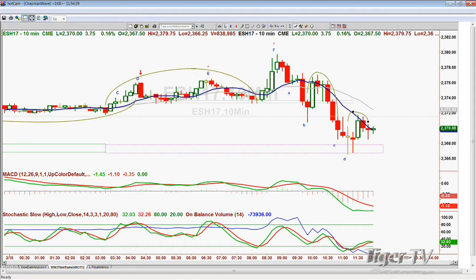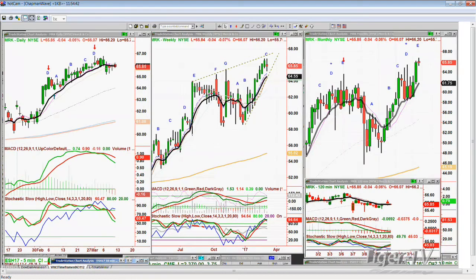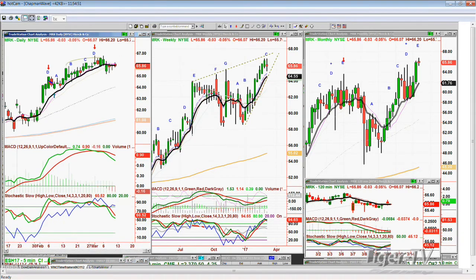But as long as you've got the semiconductor index holding, look at this. I was asked about Merck. Merck is trading down 4 cents. Made a peak deep, but hasn't broken down. But in the sense of chart formations, this is what I'm looking at. You see this large arch formation?